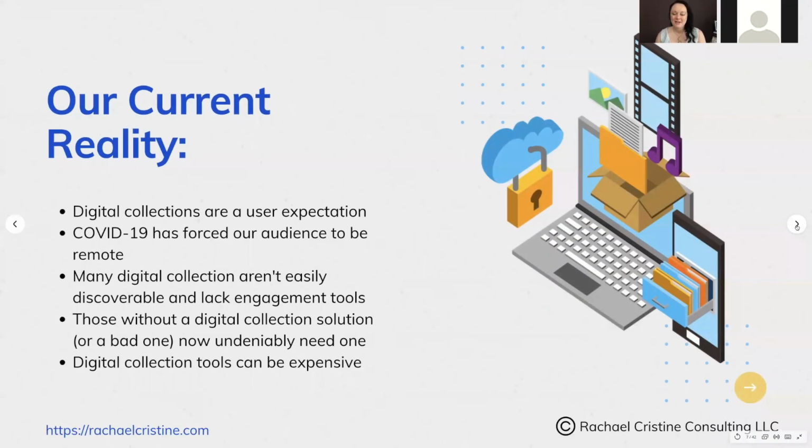So, our current reality, I don't want to dwell on this too much because I feel like we've all got some major COVID trauma, 2020 fatigue. But to start us out, our digital collections, there's the user expectation that they are online, and COVID-19 has only reinforced this expectation. And now all of our audiences, for many of us, are entirely remote. So having those things online, there was already pressure we were feeling.